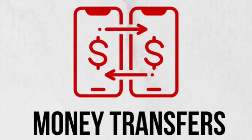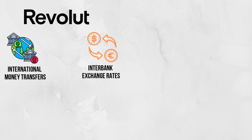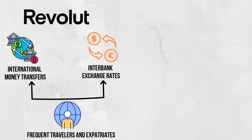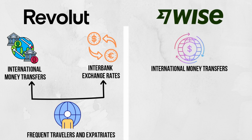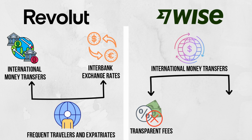Money transfers. Both platforms facilitate easy money transfers, but their approaches vary. Revolut excels in international money transfers with interbank exchange rates and no hidden fees, making it ideal for frequent travelers and expatriates. Wise specializes in international money transfers, offering low, transparent fees and real exchange rates.